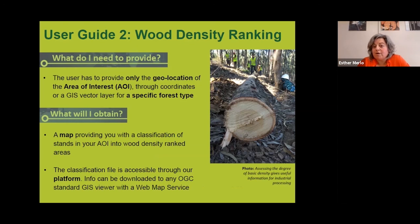What do you need to provide? The user has to provide only the geolocation of the area of interest, through coordinates or a vector layer for a specific forest type. And what will you obtain? You obtain a map providing you with a classification of the stands in your AOI into good density ranked areas. The classification file is accessible through the platform, and can be downloaded to any standard GIS viewer with a web map service.